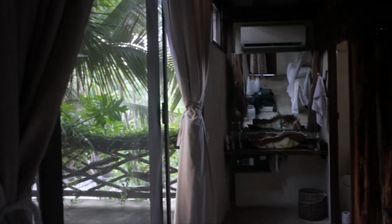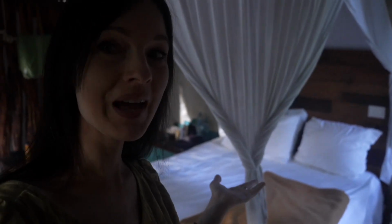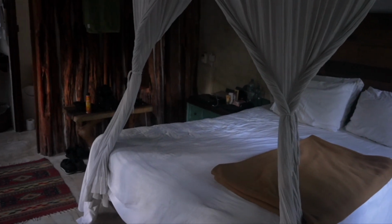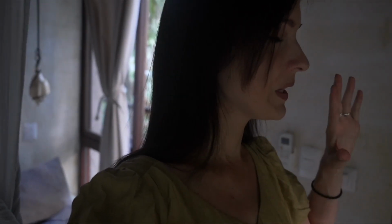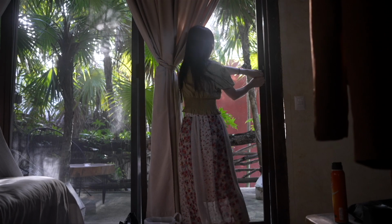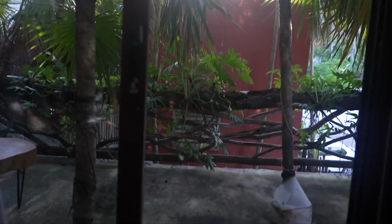Hey guys, so let me give you a quick room tour. It's not like the best hotel in Tulum ever. I got this bed. This is pretty amazing. The door is really hard to open and to close. That is the truth of being in countries like Bali or Tulum. Things don't work, for example, closing and opening doors. Same goes for this. I have a balcony, but I won't be able to open it if I'm holding this camera.